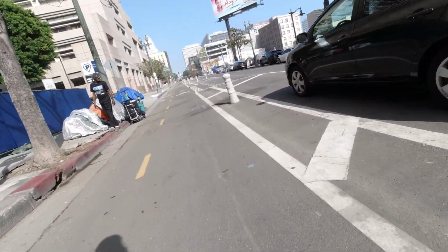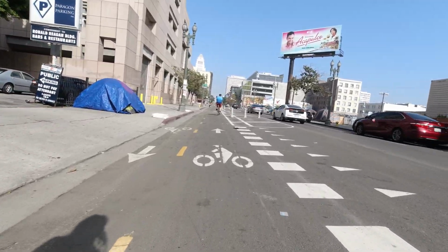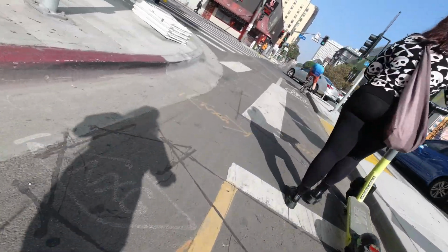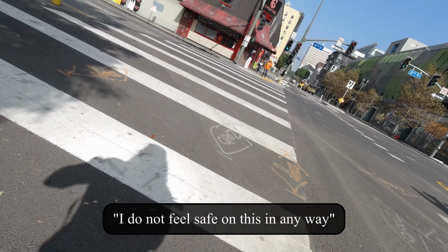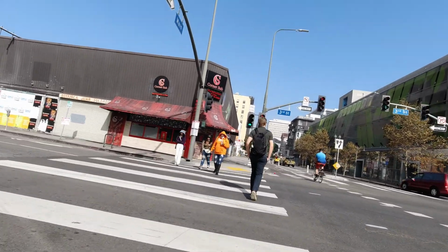What's up? I don't know what I'm doing at all. The little button next to your thumb on your right hand. What? Got it? No? Dude. What's up? I'm wobbling like heck. This is some bullshit. That is dangerous. I do not feel safe on this in any way. Just focus on staying straight.